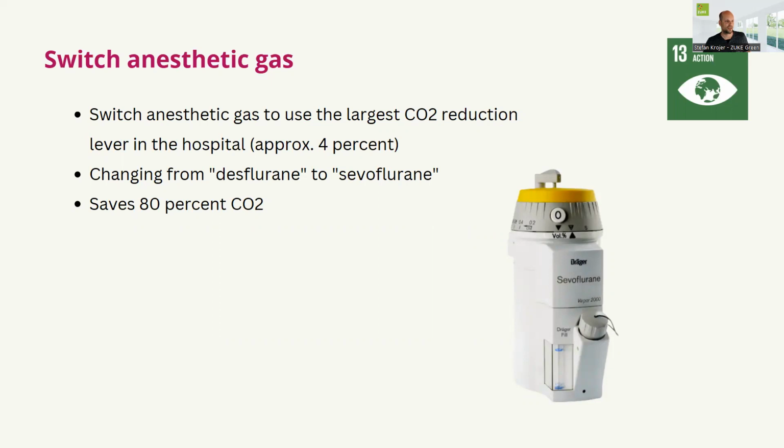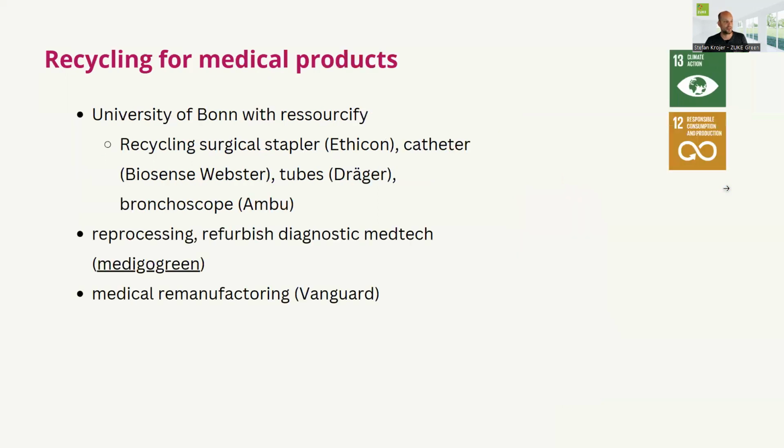When you're using desflurane right now, for example, you can switch to sevoflurane and save 80% of that 4% of CO2 emissions. This is a really huge recommendation. If you're still using desflurane, this is a really low-hanging fruit. There are some other options like recycling other things in the narcosis cycle, but this is a good point to start.